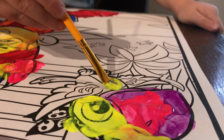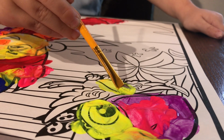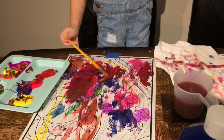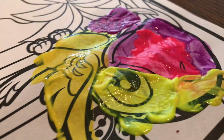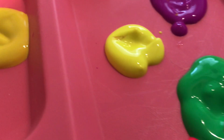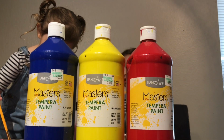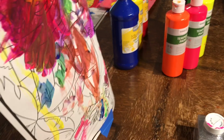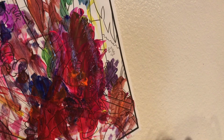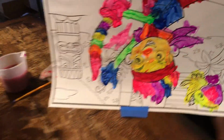Look at Mommy, look at all that. I see all of that. Are you guys talking about your... Whoa. Can you say Jackson Pollock? Oh wow, okay Nova, let's go ahead and put your painting right up here. Oh wow. So pretty. Wow.